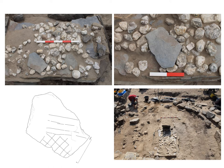On the end of the structure was an upright slab, and this seems to have been placed again later when the rectangular structure was falling out of sight, just to mark where it was. So it obviously remained important for a long time.